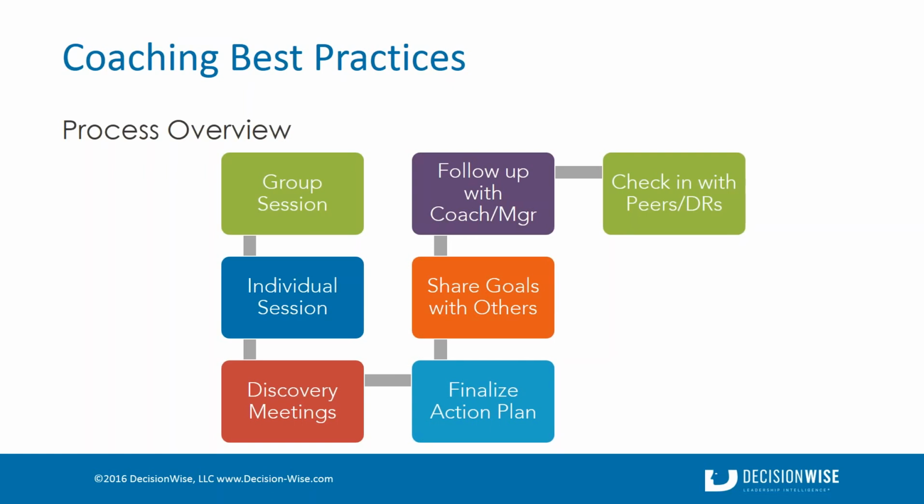Right. The discovery meetings are what you're talking about, Dan, in terms of go back, talk to your direct reports, your peers, your boss, find out more, because a lot of times you'll come out with questions from your results that might have been unclear from the initial feedback. Then you finalize your action plan. You share those goals with other people. You follow up with your coach and manager, and then check in with your peers and direct reports.